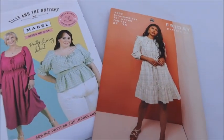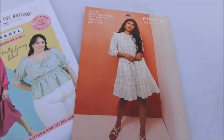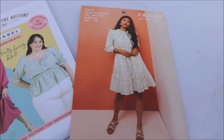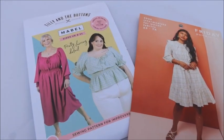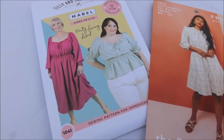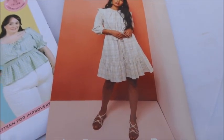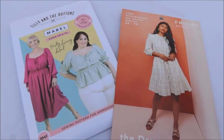I have both the patterns here, so the brand new Mabel by Tilly and the Buttons. Also, Daddy Blackbird there in the background. He probably approves. Also the Devonport dress, and I know Andrea from Beyond the Pink Door has made that, so this is hopefully something I'd like to start. Perhaps not both, maybe one of these over the weekend, and not entirely sure if I'll go for the dress in the Mabel or start off with the top. I like both options, and definitely a gingham fabric, similar to what they have there in the photograph, just a different colour. Maybe even a gingham or a plaid in the Devonport. So let me know, guys, if you have made either of these patterns and what you thought.